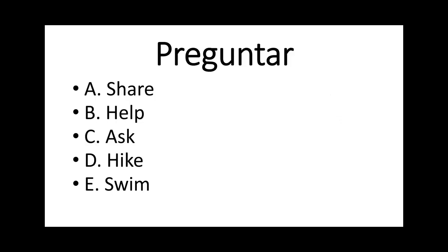Okay, now let's do multiple choice. And just like we did with the flashcards, we do first in Spanish and then in English. We reverse the order so that you get really good practice. We're going to do the same thing with multiple choice questions. So we'll start with Spanish to English, and then we'll reverse the order and go from English to Spanish.